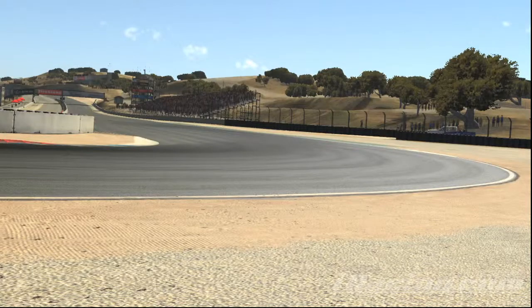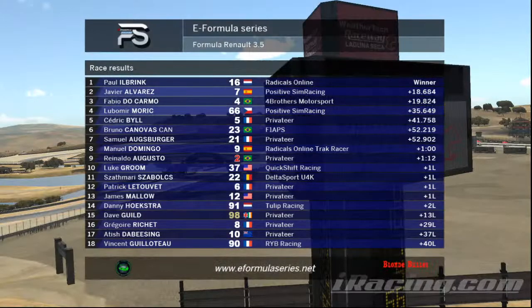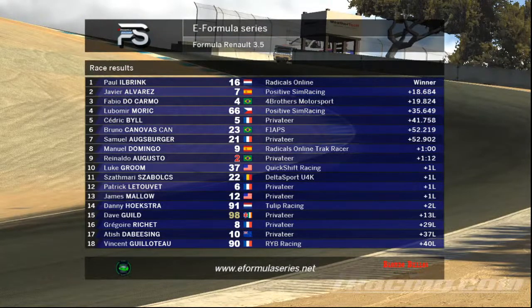And to close this thing up, let's bring out the official results here once more for you. It is Paul Ilbrink that takes the win here on his first outing for the eFormula series. Javier Alvarez is second, and Fabio Del Carmo is your third place finisher. That is your podium finishers here in Laguna Seca. As said, next time, 2 weeks from today, we're going to Montreal, Canada, at the Gilles Villeneuve track for the third round of the eFormula series.